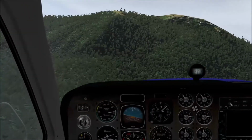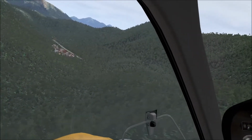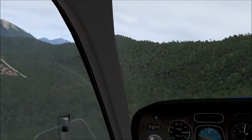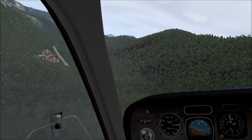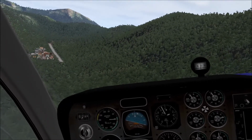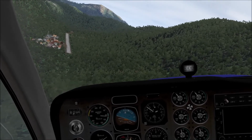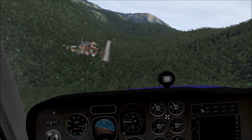So here we go then, and there is a hill in the way stopping you having a nice straight in approach. But this is South Fiordland, so I don't like to make things too easy for you. And it's not that difficult really.